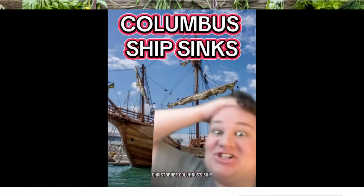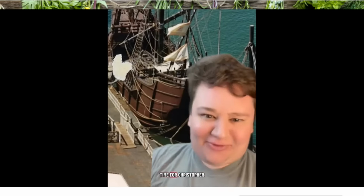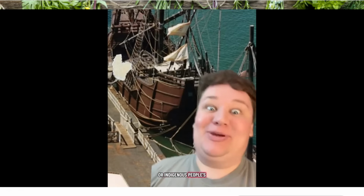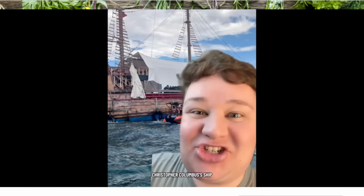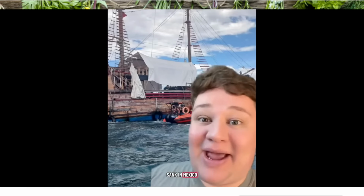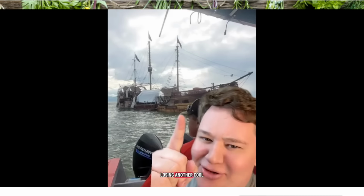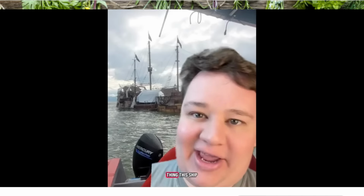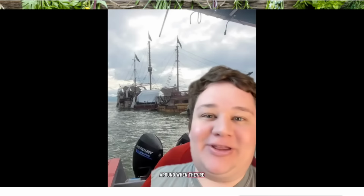Christopher Columbus's ship sank. Technically, it was this one. I think those are two different things. It was a reproduction. Just in time for Christopher Columbus Day or Indigenous Peoples Day, depending on, I don't know, pick your poison. A replica of Christopher Columbus's ship, the Santa Maria, sank in Mexico, which is really too bad. No matter how you feel about Christopher Columbus, losing another cool pirate ship, not a cool thing. This ship was built way back in the 80s and 90s for the 500th anniversary of discovering the Americas, and has since been used as a fun little cruiser for people to take around when they're visiting Mexico.